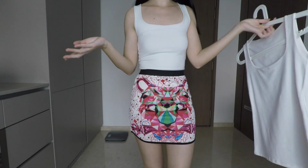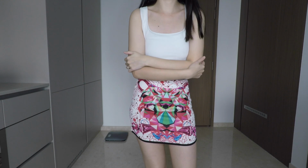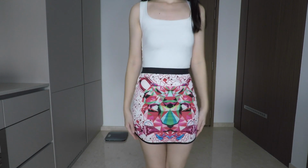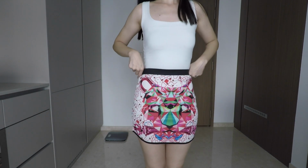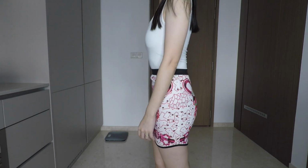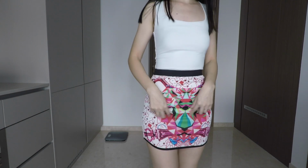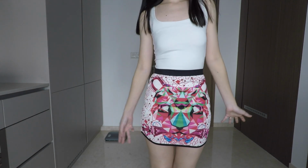So I haven't ever worn them yet because, you know, you're showing this part. But eventually I might. And this skirt is very tight. So this is how it looks like. It's just like a pencil skirt. I think that's the correct term for it. Yeah, it's the same design at the back. This tiger? Yeah. So like a gigantic tiger face in front.